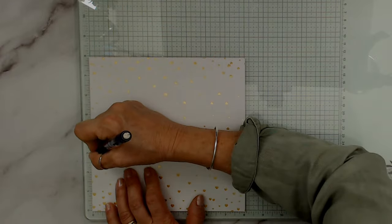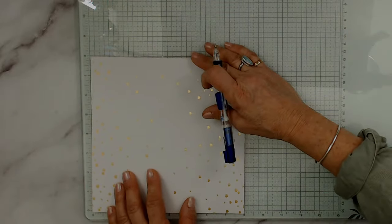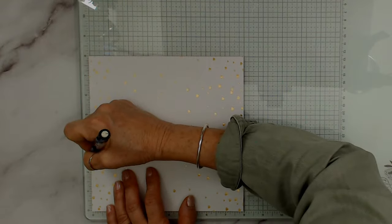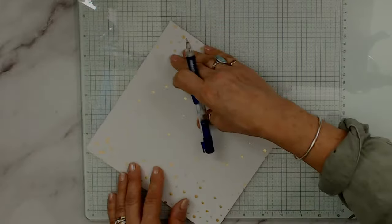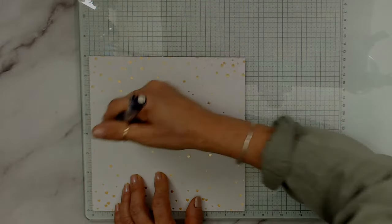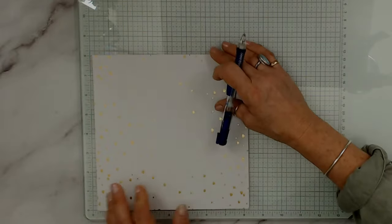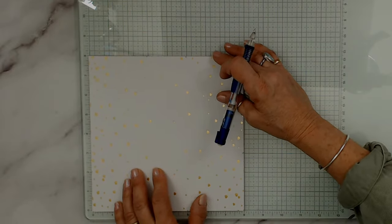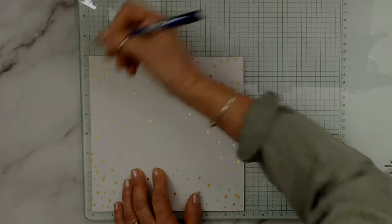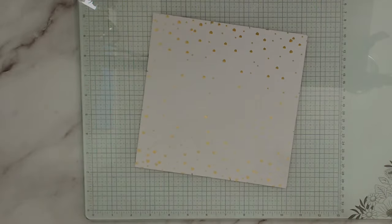So you're going to make a mark at 3 and 5. Turn it around and sing with me because we're going to do that all around. 3 and 5. Turn it around and 3 and 5. I feel like I'm teaching you step dancing and I've got 2 left feet. That's okay. We're going to dance with this paper tonight. Turn it around and 3 and 5. Turn it around and we're done. Okay, so we did all 4 sides.